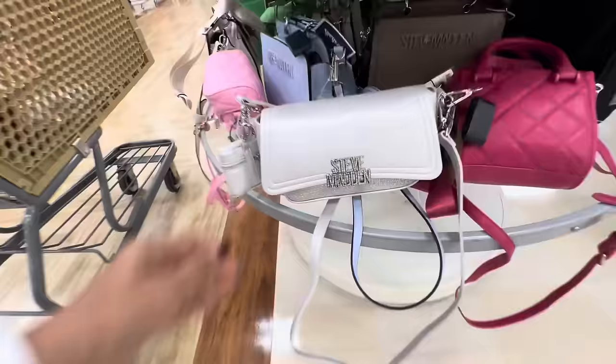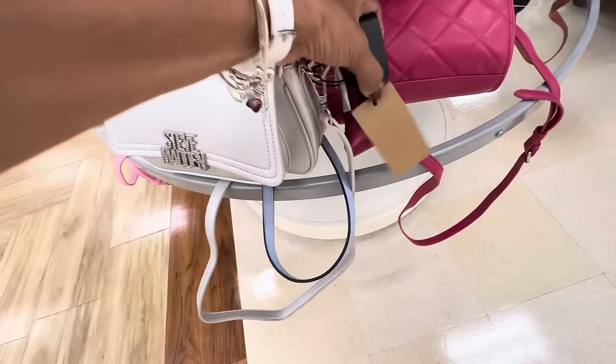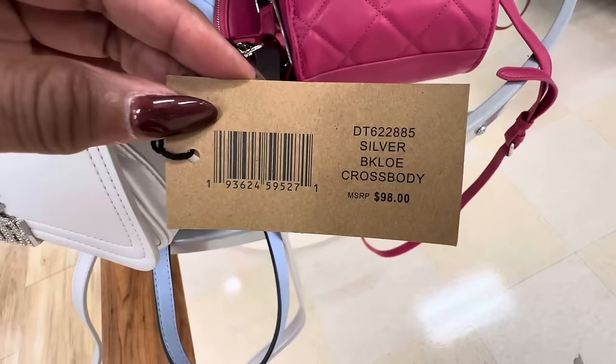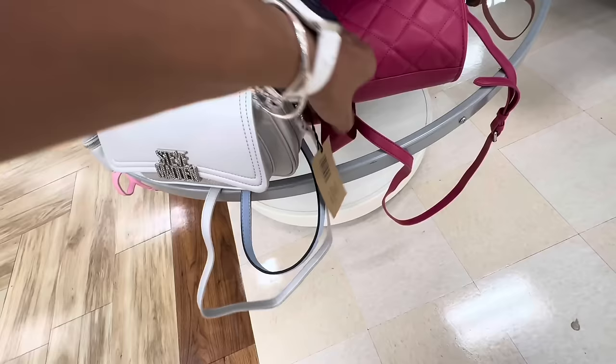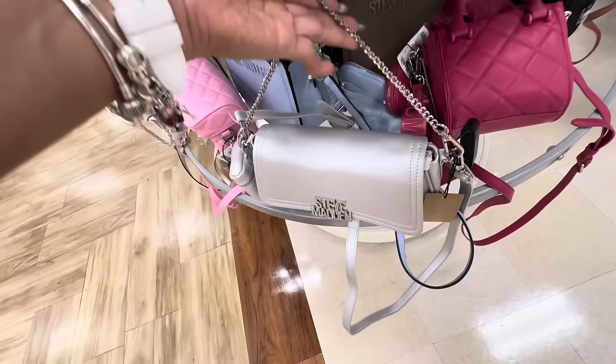It comes with a little case at the side. I like the rhinestone. Yes. Shoulder strap. Let's check the name. So this is B Clo Crossbody, $98. And Marshall's price is $30. This is a nice color too. Let me see the back. Ooh, we even have a little chain strap.